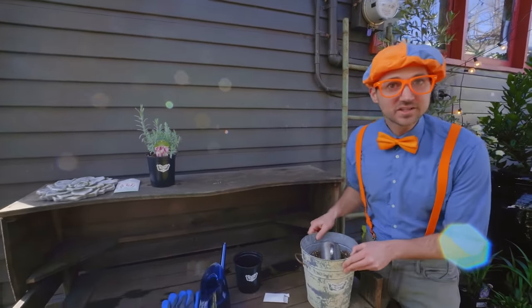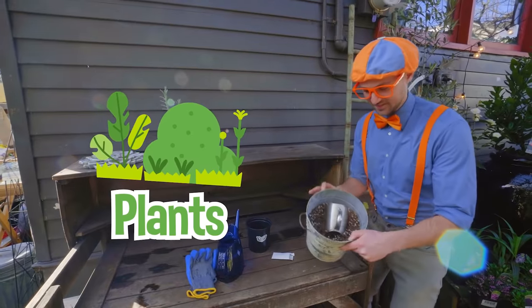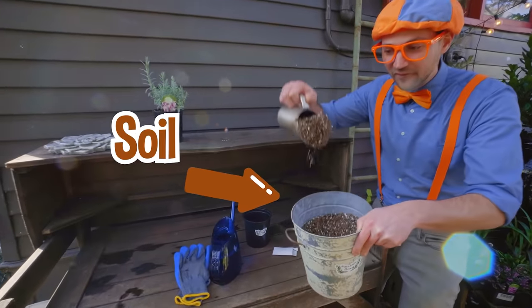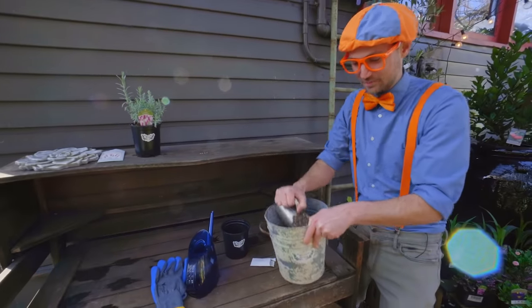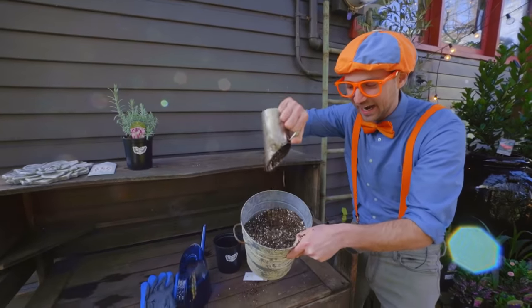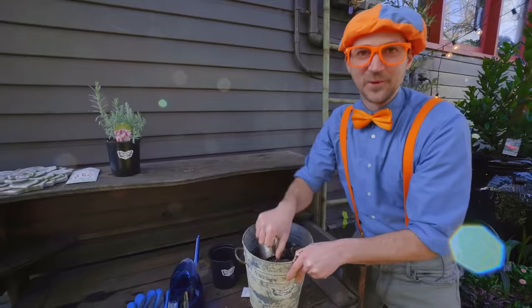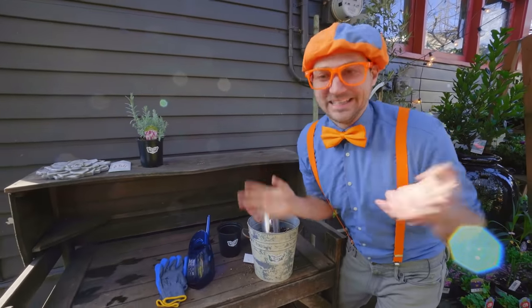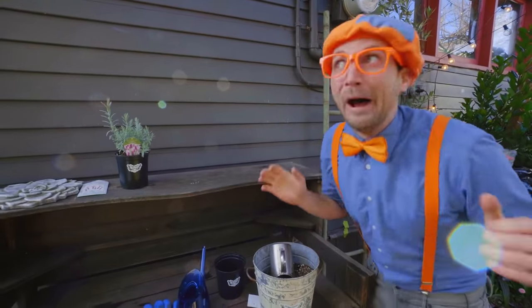Okay, so it looks like we have all the things that we need to plant some plants. Looks like we have a lot of soil. Whoa, wee. Yeah, and this soil is packed full of organic nutrients. Soil is so fun. I love adding water and then it gets all muddy and it's so fun to splash and play in. But today, we're planting plants.